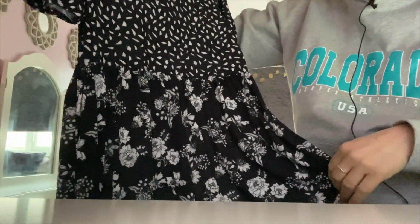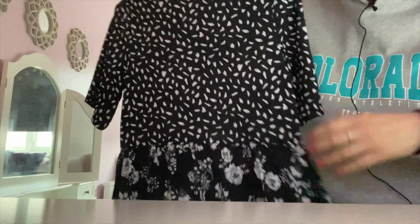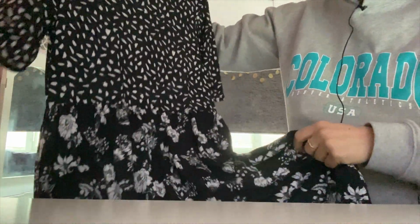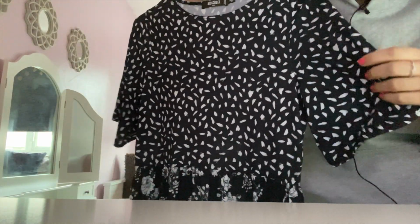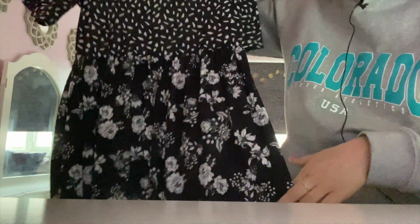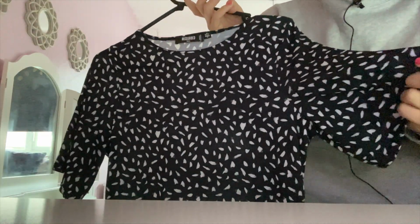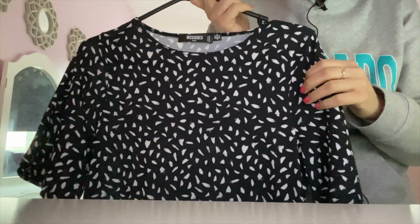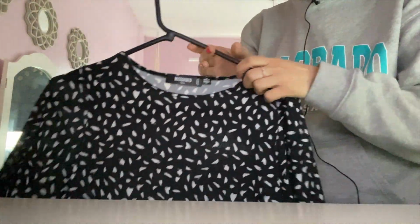autumn. You could wear this with some tights and some boots, maybe a nice chunky cardigan, or in the summer as it is with some sandals, flip-flops, maybe in the spring with a nice denim jacket. Any shoes really would go well with this. I think it would look nice with some strappy sandals, or even a pair of Converse or something like that. You can do a lot with this dress. It can be dressed up, dressed down.